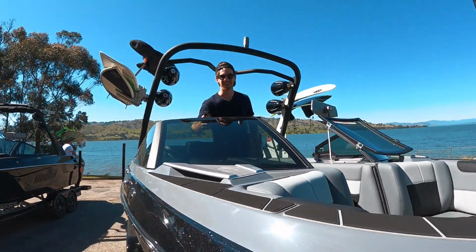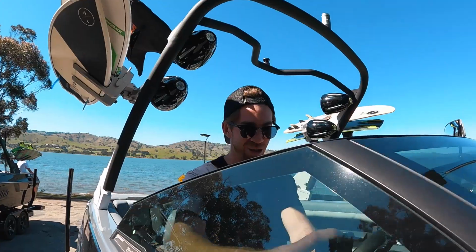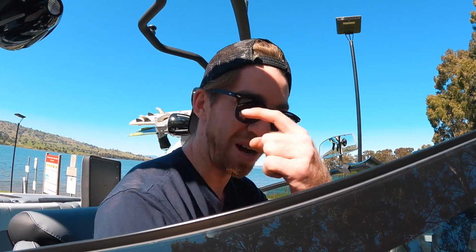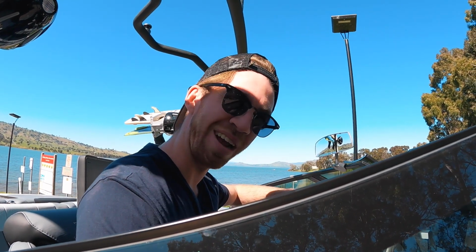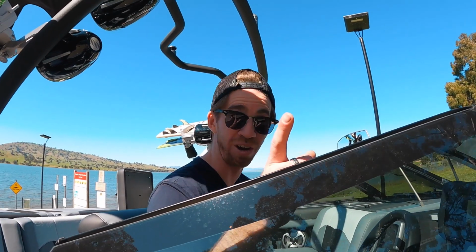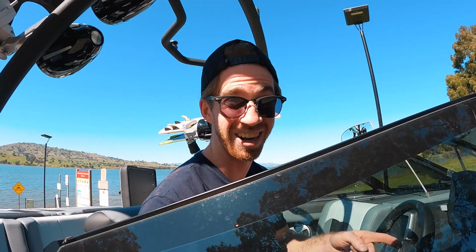Alright. Next step, you gotta get the tunes going. Tunes are important, but also make sure your bungs are in because then you look like a real idiot. So bung at the back. Oh, yep. T-drain down there in the center, make sure that's in. Good place to always put your T-drain is actually in the phone holder. Then when you sit in the driver's seat, you can't leave it behind.